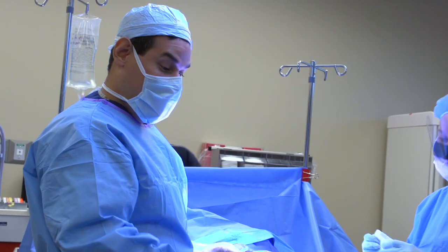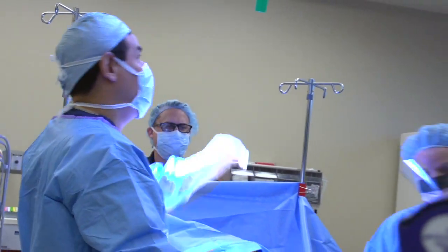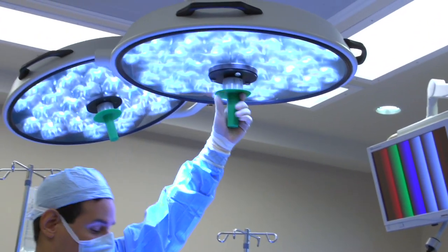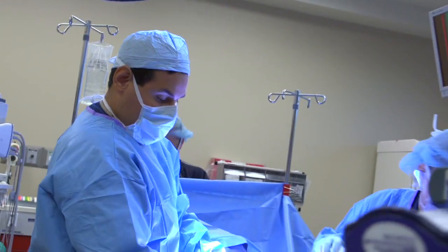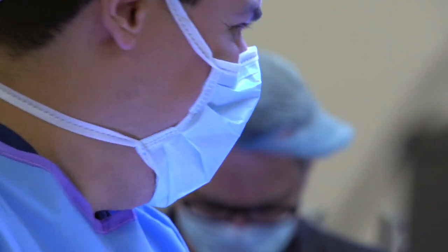Mommy makeover is a term that we use to describe a combination of abdominal surgery, breast surgery, and liposuction. Breast surgery entails breast augmentation, breast lifts, or breast implants with a lift. Abdominal surgery includes most commonly an abdominoplasty or a tummy tuck and liposuction.